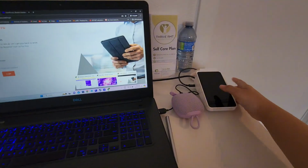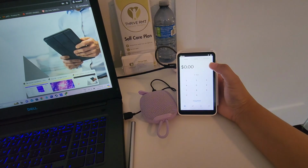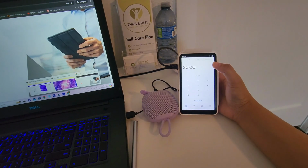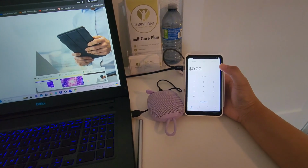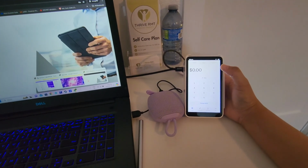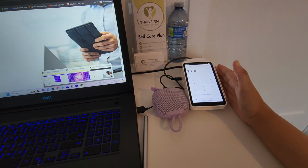And of course, my handy dandy POS machine. I can also make a separate video for it. I think this is one of the best investments I made because there is no monthly fee for this one. They just deduct a couple of cents and percentages per transaction. And because it's a new business that I have, I don't think this machine is a bad idea.